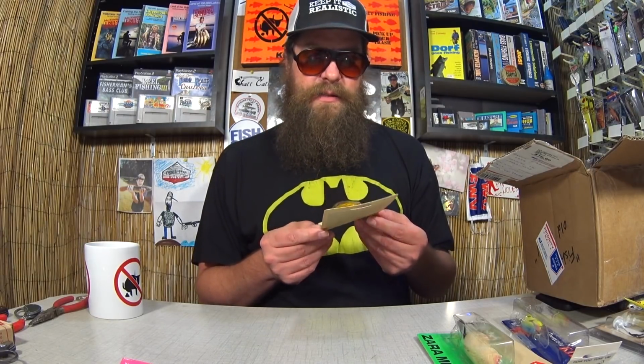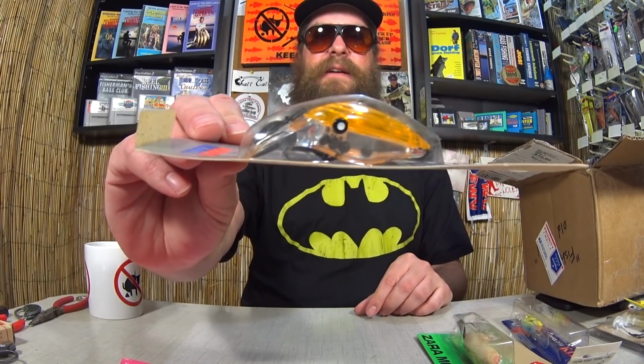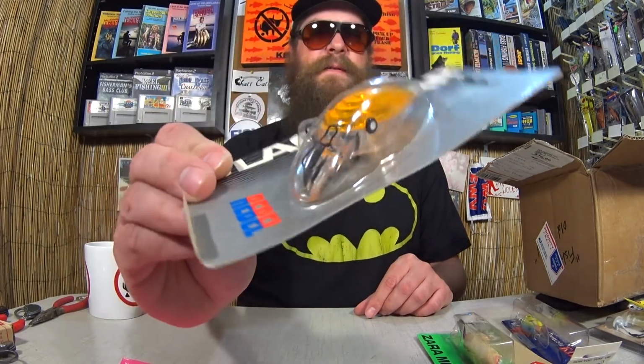Here we have a Black Star by Rebel. This looks like a crankbait. This is a weird looking crankbait. It is clear on the bottom, orange on top. You have to look at it from this angle or you don't really see what I'm talking about. That is a weird looking crankbait. I definitely don't have this one.